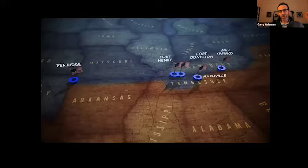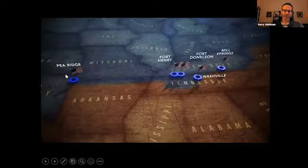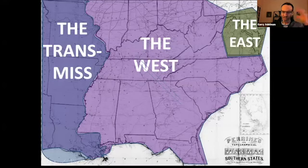Now, as bad as people in the West have it, imagine that the West ends here at the Mississippi River. You've got something else even further. Oh my God, the poor Trans-Mississippi. We don't even talk about that like it's a real theater a lot of the time. And it is very limited in terms of photography.